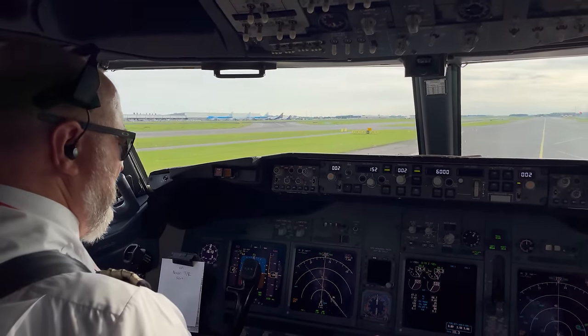Flaps 5. Tuning Diamond 47 Victor, descent altitude 7,000 feet. Hello, Alberto. Go ahead, camera ready, talk to her. Camera ready. Check. Flap 5 set. Checked. 160 knots under 4 miles.